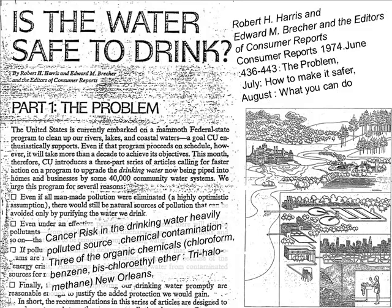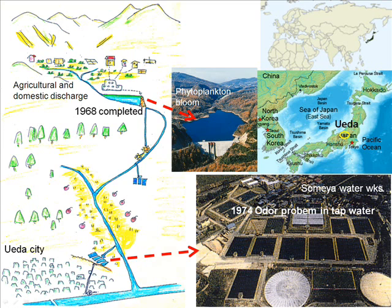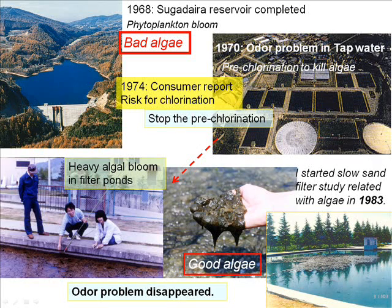This consumer report gave a big caution in the world. Cancer risk in tap water was caused by a heavily polluted source with chemical contamination, the so-called trihalomethane. In Weather City, Sgadaira Reservoir was built in 1968. Phytoplankton bloom was observed in this new reservoir, and an odor problem in tap water occurred in Weather City. In 1970, pre-chlorination had been done in these waterworks in order to kill the algal growth. After the consumer report, this pre-chlorination was stopped. Then the tap water tasted good.